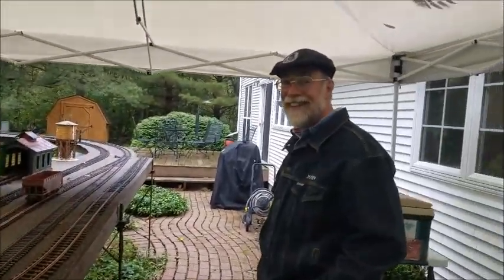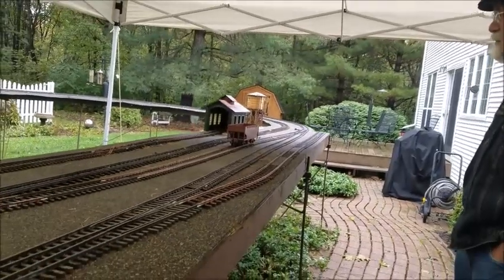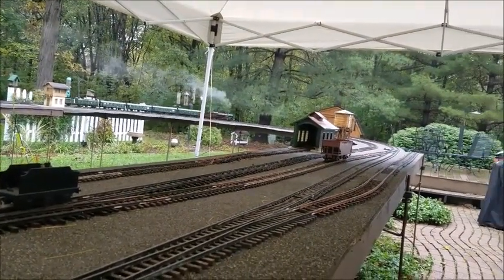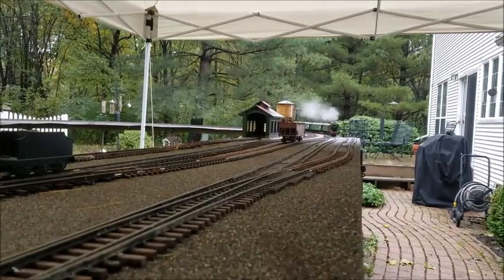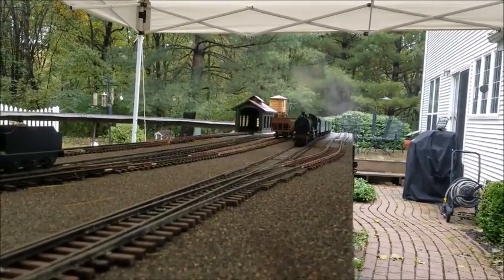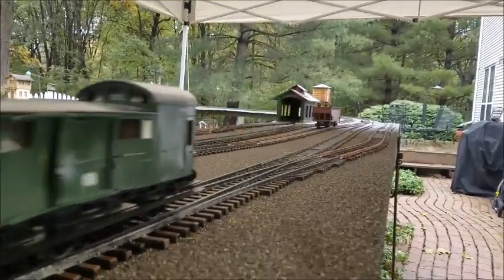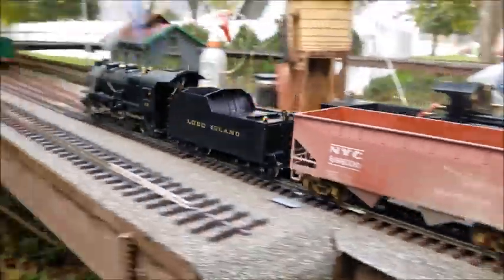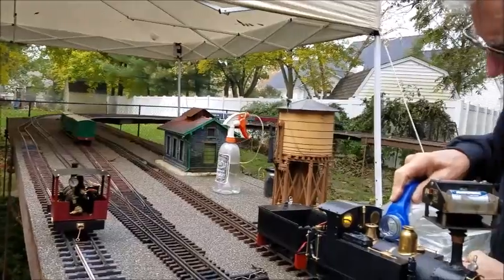So, John, what engine is running? This is an Aster KPEV P8. A P8. The famous P8. Crushing locomotive. This runs really good. Nice steam plume today. On a wet Friday morning. Highballing it. Nice steam plume.